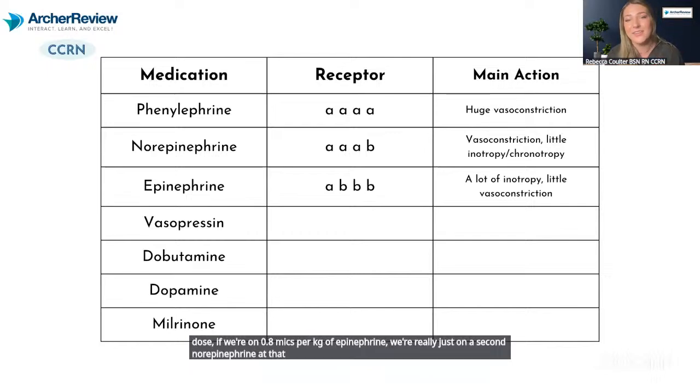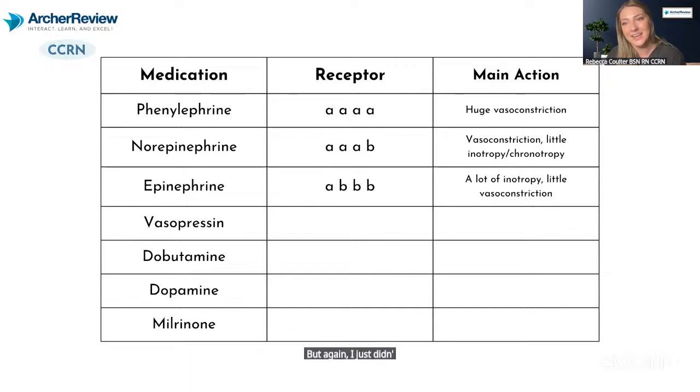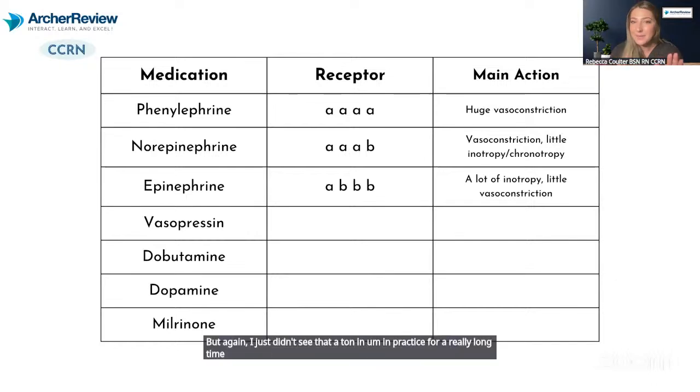It's really a lot of alpha. But again, I just didn't see that a ton in practice for a really long time until more recently. So something to keep in mind. It might not totally change practice right now.